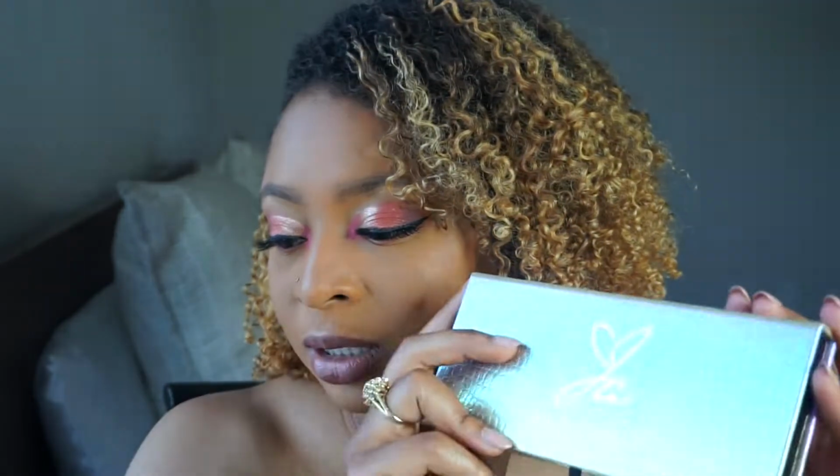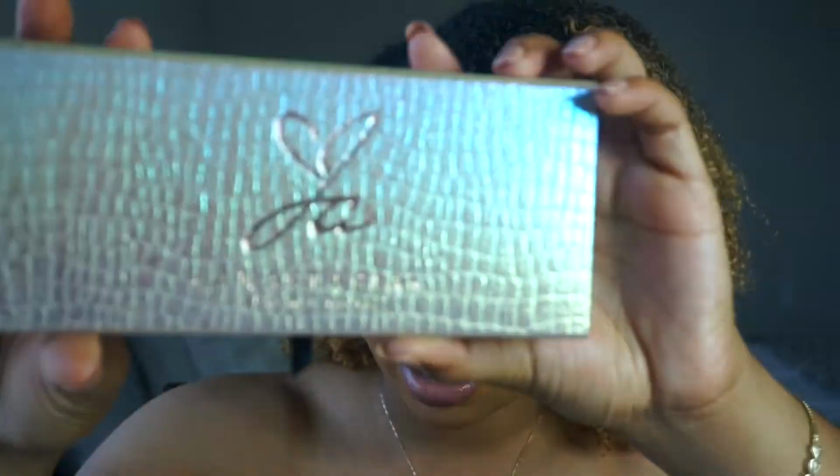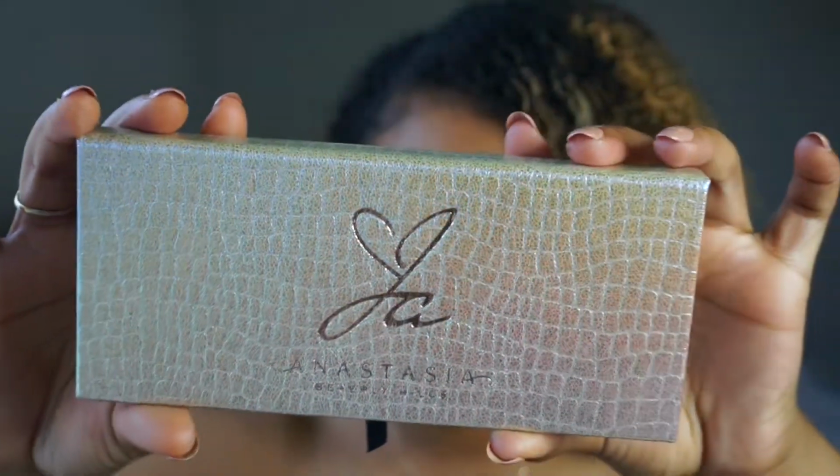But I just, number one, I love the packaging. It's so beautiful. I don't know if you can see the iridescent nature of it. I don't even think the camera does it justice. It's a very good reflection of what the inside of the palette looks like. I definitely want to play with this a little more and give you guys a few more looks.